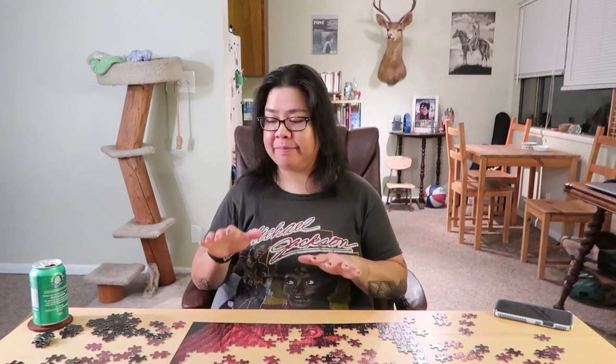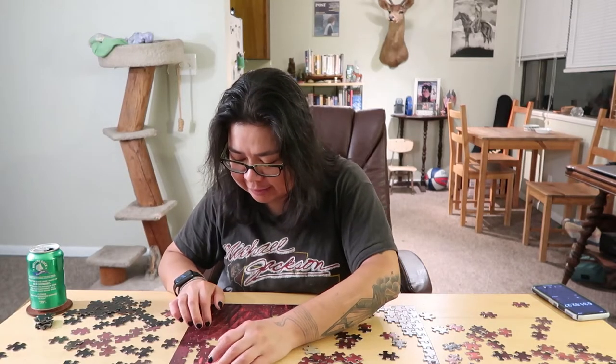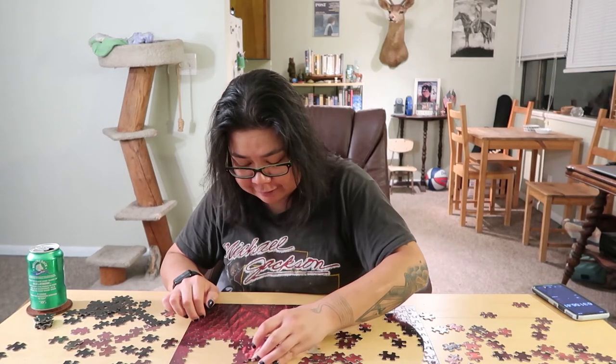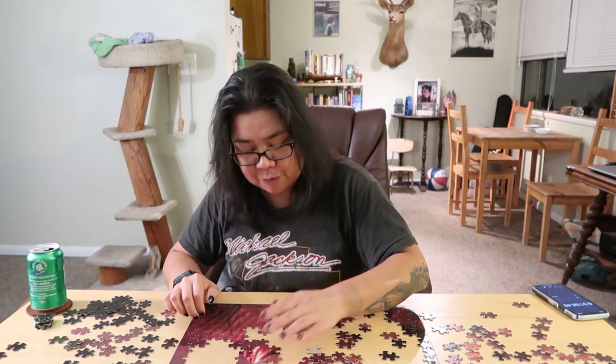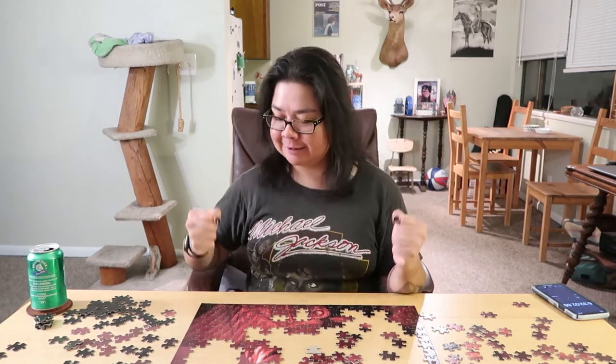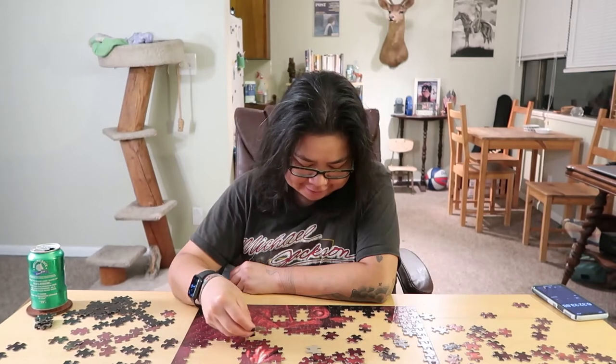I feel a lot better about the jacket after I had my rest. If that fit there, I would have just freaked out. Oh, but that fits there. Yes. That was a good one.